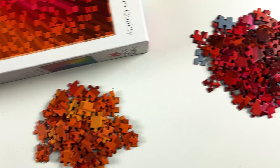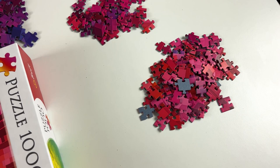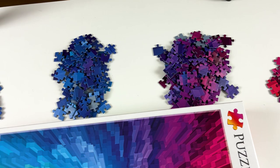Okay, the sorting is done, and what I've done is I've sorted by colour, obviously, with a gradient. That's the most obvious thing to do. I haven't bothered separating out the edges. I'm not sure why, really. I just chucked them all in the colour piles. I don't think it really matters if I don't do the edge first on this one, because it kind of spirals out from the middle anyway.